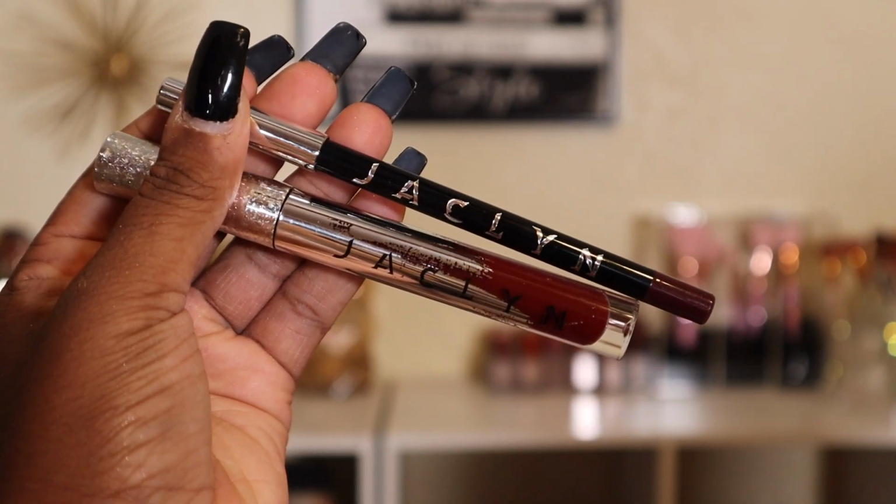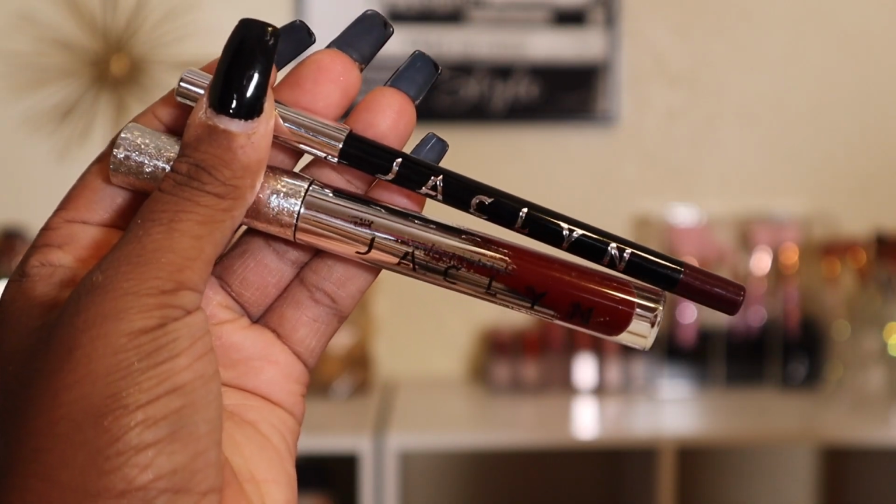All right, so let's go ahead and get into lips. I'm not gonna spend too much time on the lips because I have so many lips. Not gonna even lie, I got a lot of lips. The first lip I want to talk about is this right here. This is from Jade Cosmetics. This is from her Holiday collection. This liquid lipstick is called Flannel.